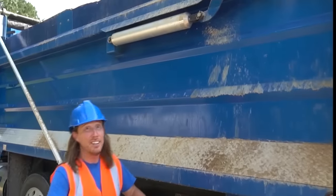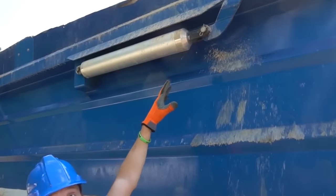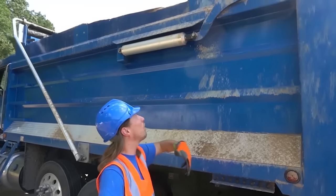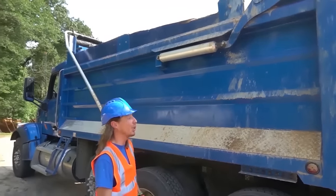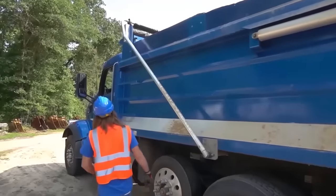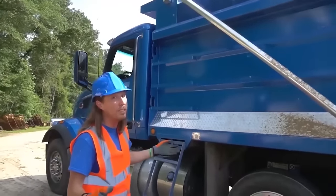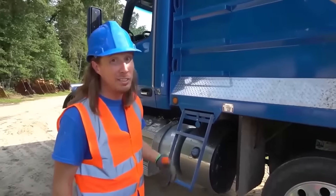Oh, wow. These are cool. Just like the excavator, we got these bars. It's where the hydraulic fluid is. It actually makes the door open and makes the door close. Those are really cool. All right, let's see. Now, gotta have safety first, right? Whenever you're moving dirt, you gotta make sure nothing flies out.